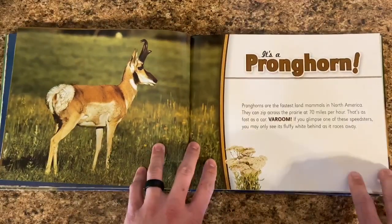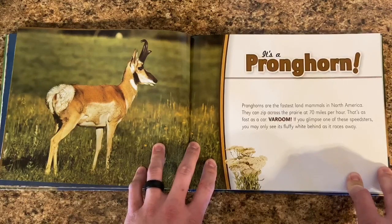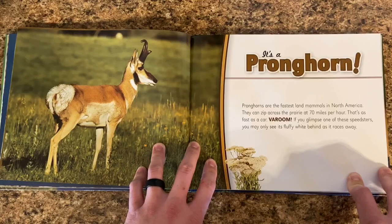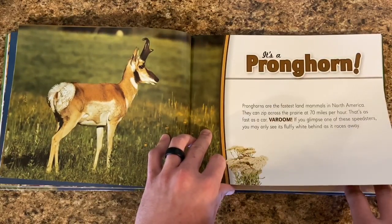It's a pronghorn. So pronghorn antelope. Pronghorns are the fastest land mammals in North America. They can zip across the prairie at 70 miles per hour. That's as fast as a car. Vroom! If you glimpse one of these speedsters, you may only see its fluffy white behind as it races away. Hence the name Speed Goat. That's their nickname.